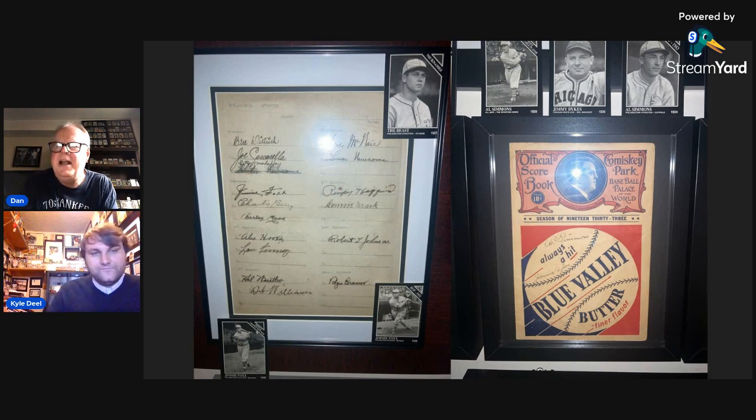Fascinating to me. And then on the right, it's a scorecard. Yeah, it says official scorebook of Comiskey Park. That is an awesome piece. So that's the 1933 Al Simmons, Jimmy Dykes piece. That was my first purchase through Heritage Auctions, and it's probably one of my favorite things that I've ever gotten off their site.